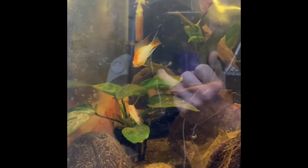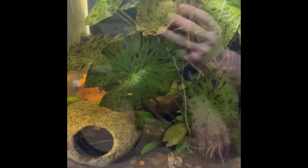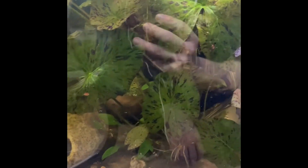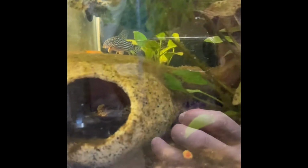Really proud of him. As you can see, the male bear tank is just overgrown with this lily. I need to chop it back, but I haven't had a chance to give it a good hack back. It's gone crazy. He's definitely in there. I'll see if I can catch a glimpse for you. There's some of the little raspberries. I don't know if you can see them with the glare, but there's my cacatuoides there, swimming about.